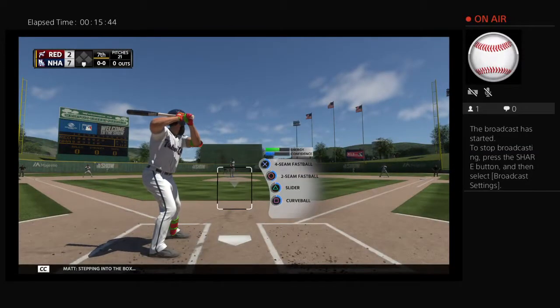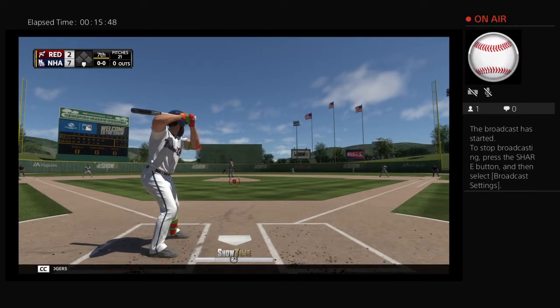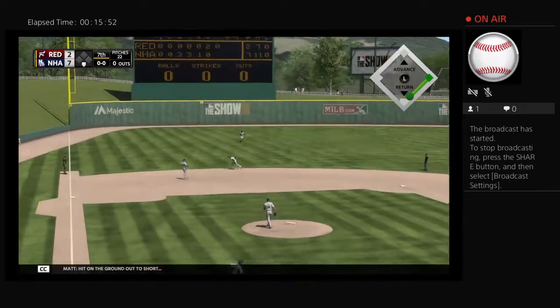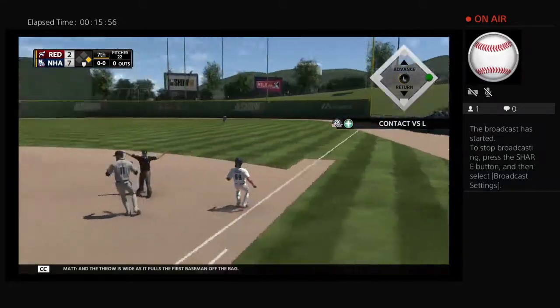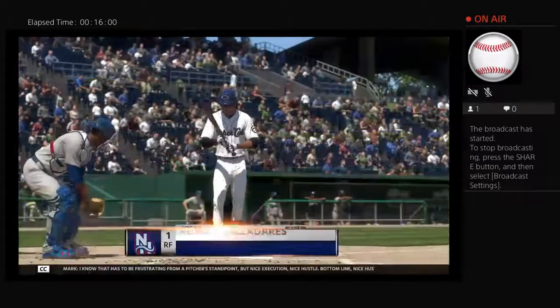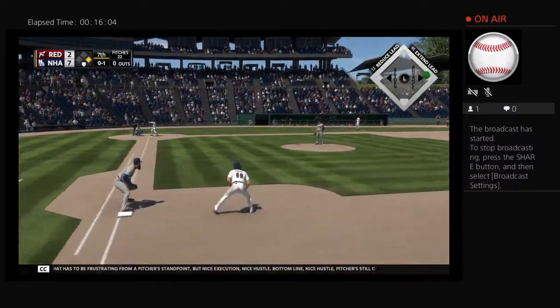Stepping into the box, Mike Rogers. 2 for 3 with a double on his line so far. Mike Rogers. Hit on the ground out to short. Backhanded. And the throw is wide as it pulls the first baseman off the bag. I know that has to be frustrating from a pitcher's standpoint, but nice execution, nice hustle.